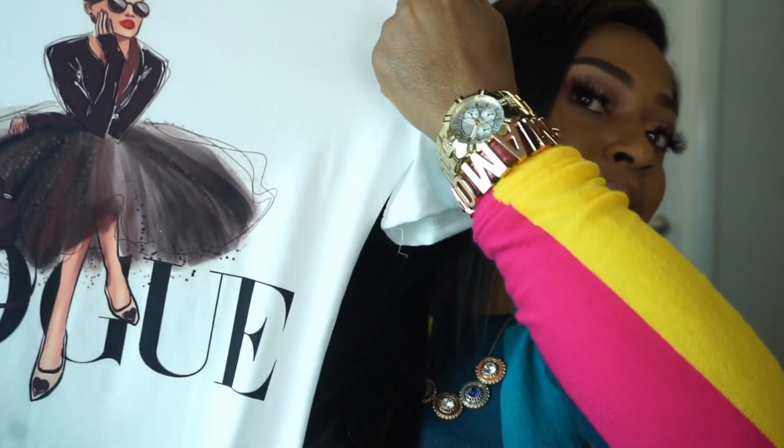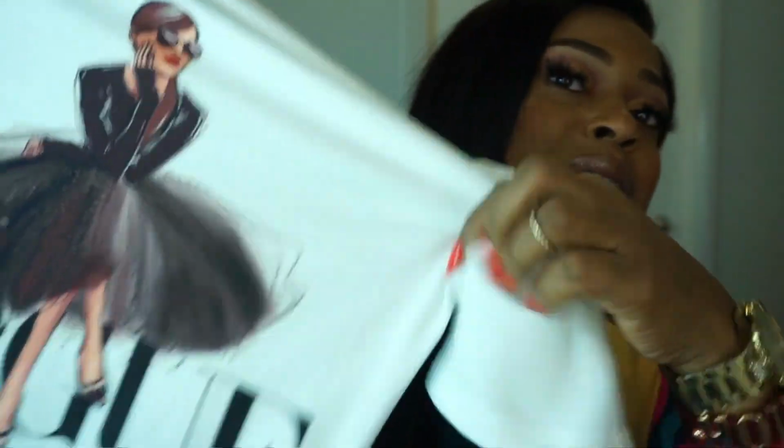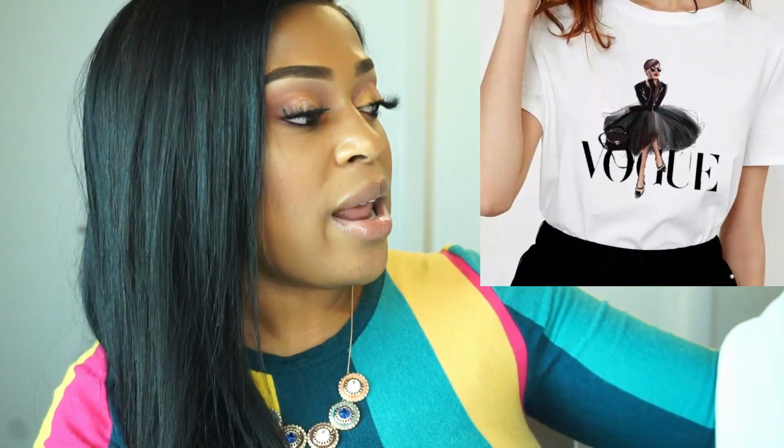I ordered a small and this looked like a large, so I don't understand. And it's very stretchy. I do not like this material at all. I'm not sure what I can do with this, but it is what it is. I think I've learned my lesson now.